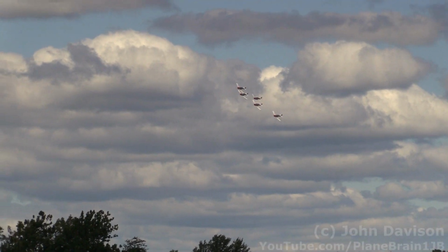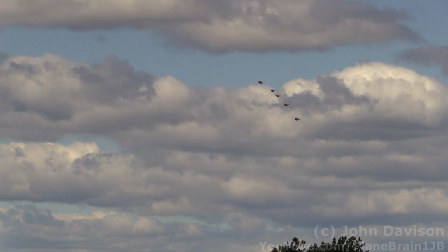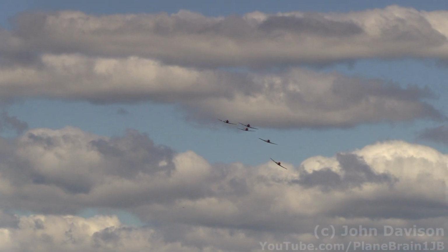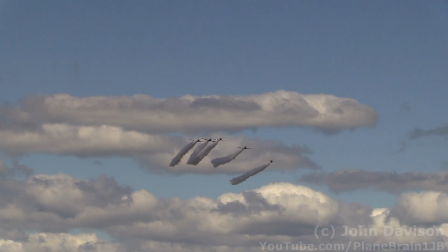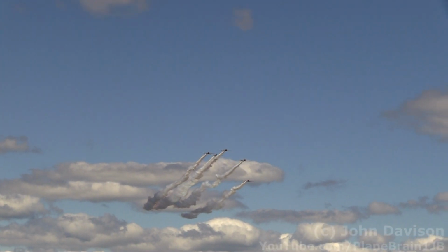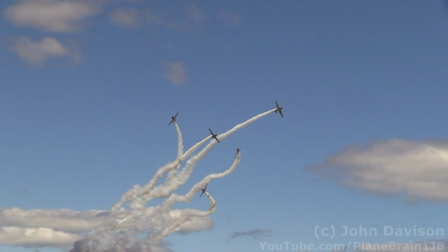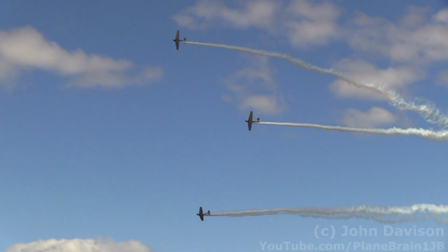Now from straight ahead, here they come. Watch as they quickly turn into each other to confuse their attackers. There it is, folks. The Geico Skytypers six plane implosion.